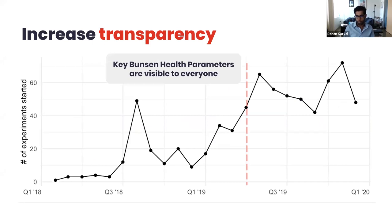In order to increase accountability and increase people's confidence, we launched Bunsen Health. Bunsen Health enabled our stakeholders to look inside Bunsen, to look inside all the components that made Bunsen possible. You could also sign up for automatic alerts and notifications. If Bunsen was in a degraded state or if Bunsen was just not working, you would automatically find out about it. This helped our stakeholders gain confidence on how robust Bunsen was.